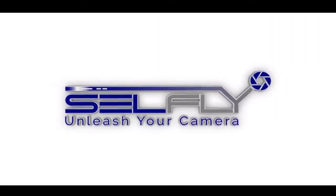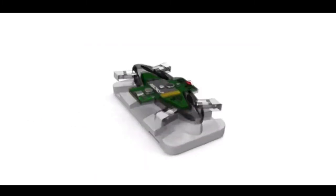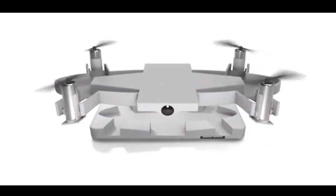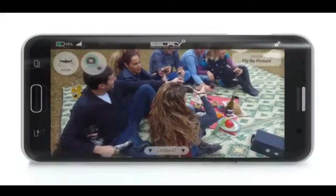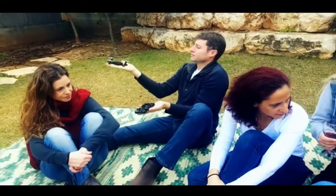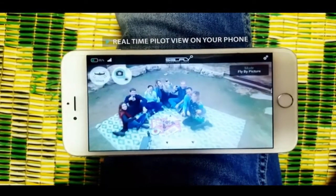Introducing Selfly, a smart autonomous flying camera that doubles as a 9mm thin phone case. It is with you at all times, ready to capture and share the perfect shot you could only dream of. Selfly takes off and hovers autonomously, operated in real time through your phone to capture the perfect shot you want.